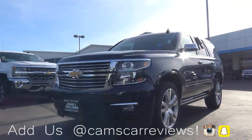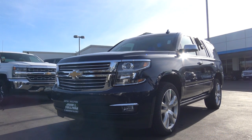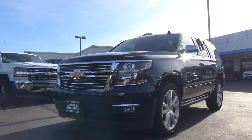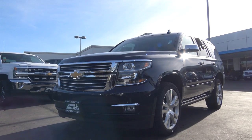Now, not much has changed for the 2017 model year, except that a few more features were added, including low-speed automatic braking, as well as a new teen driver management feature. The new Premier trim level just replaced the LTZ trim level, and the Premier trim is what we have here. It's the top of the line trim for the Tahoe.